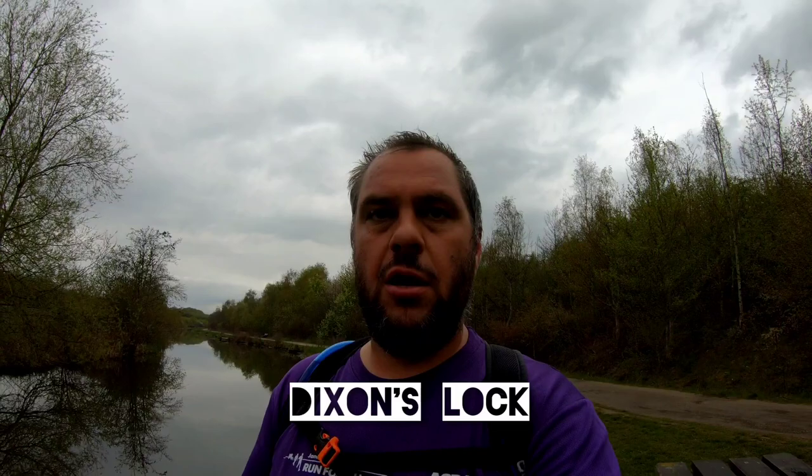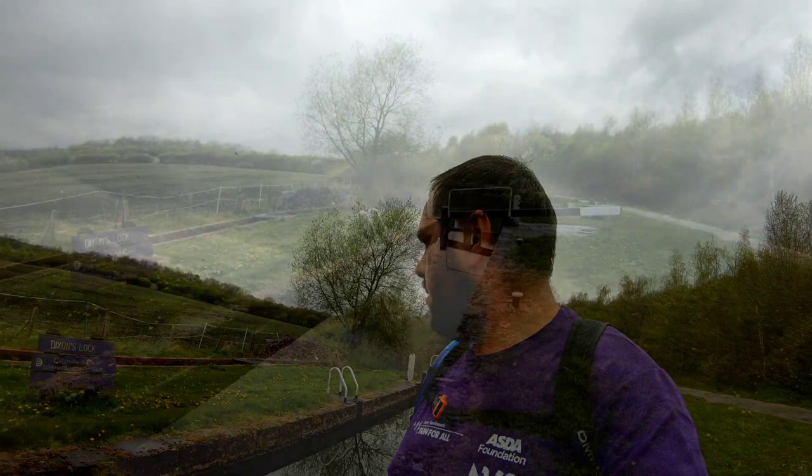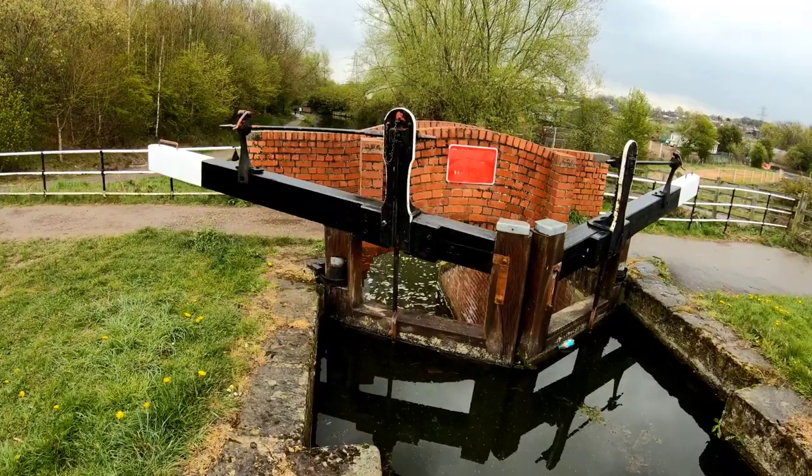Just coming up to another lock, that's Dixon's Lock, and I've actually lost count. I don't know how many locks that is now. A bit like the five weirs I did last week, I think I lost count after three weirs. I should point out I have got an engineering degree that did involve advanced mathematics, so the inability to count seems to be a recent thing. This little bridge.